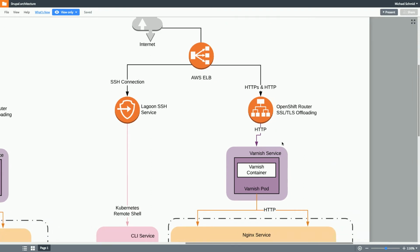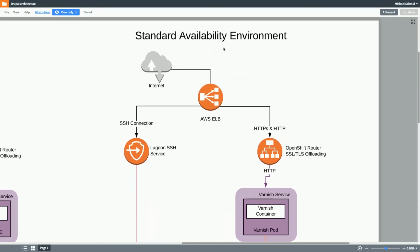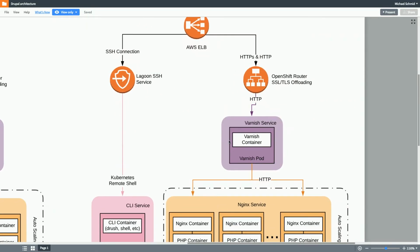Now, we have different flavors. In this case, we talk about the standard availability first, and then we can go over to the high availability, and we see a bit of difference. So the first thing is we have a Varnish. That is just a single one. It's a Varnish pod with a Varnish container inside. The Varnish does the regular Varnish stuff, reverse proxying, things like that.